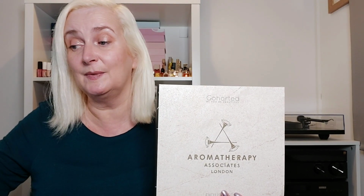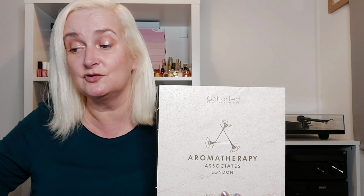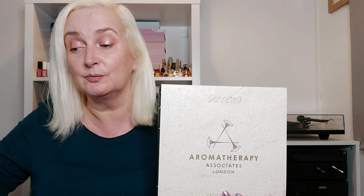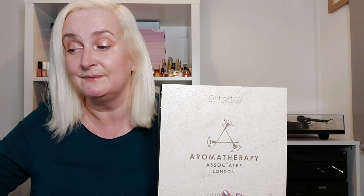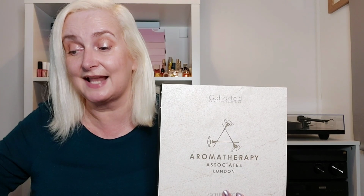And they also tell you a little bit about the brand, and they say the global experts in well-being for over 35 years, Aromatherapy Associates believe in the transformative powers of aromatherapy to create moments of positive well-being. This British-born brand is crafted by experts and still hand-poured in London today. Each blend is as authentic and personal as it is effective, sustainable and utterly irresistible.